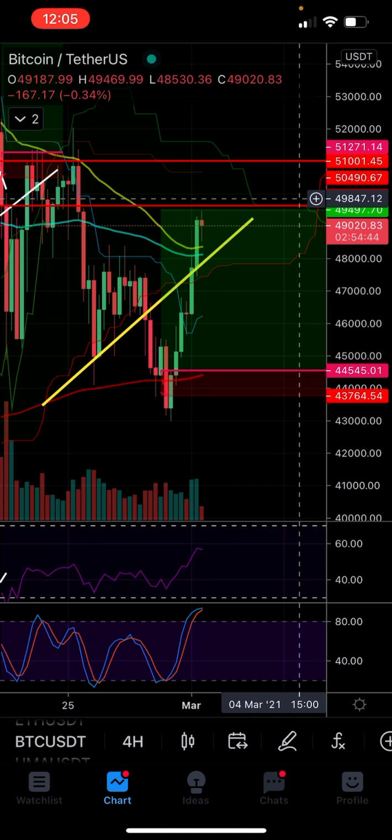Now, I bought in all the way at the bottom, just above 43K. So it's easy for me to say. But if you missed out, try not to get too much FOMO and see if you can just be patient and don't jump in yet. It's worth taking some time to see if it dips a little bit and get a lower entry, because it can make a big difference. If you get that lower entry, that means less risk, and less risk means more capital.